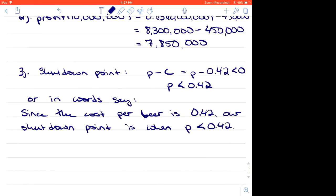It says the shutdown point is 42 cents. Would that be okay? Yeah, that's okay, either way. It's just that's where it transitions. I'm flexible. I only like the less than because we know that P minus C has to be less than 0, so we have that less than. But if you say the shutdown point is 42 cents, that's right too.